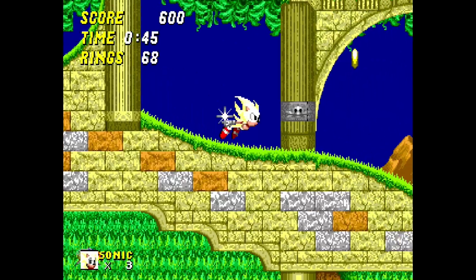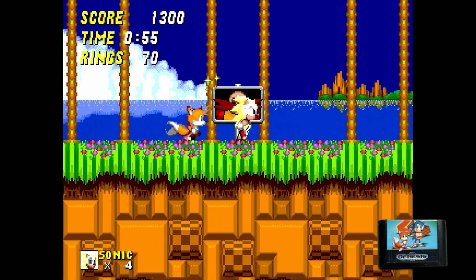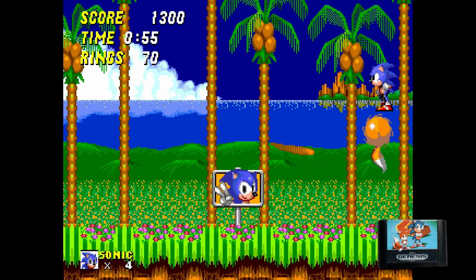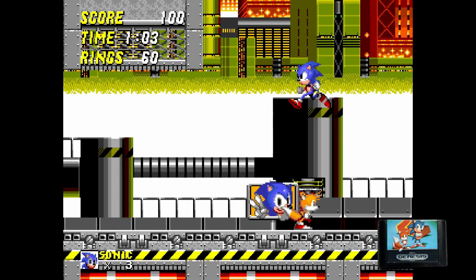They also fixed a massive glitch with Supersonic. In the original game, if you jumped after you completed a stage, you would be stuck in the air and the game would soft lock. This is a very easy glitch to pull off, and insane that it was not caught before release.